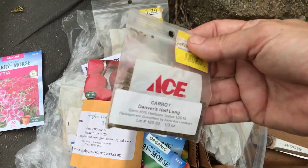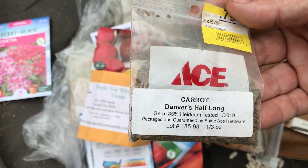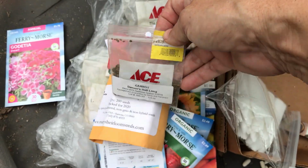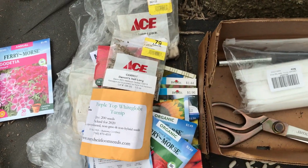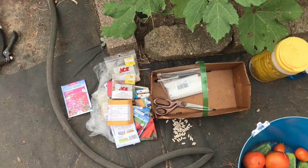This is what I planted over here. I know that I want to get rid of these because they're from 2019. It's a Danvers Hapalong. And that's all I'm going to plant out here in the next couple days.